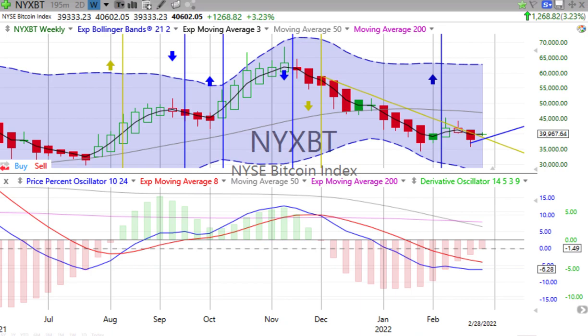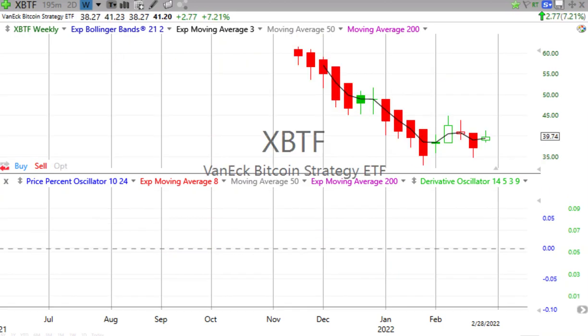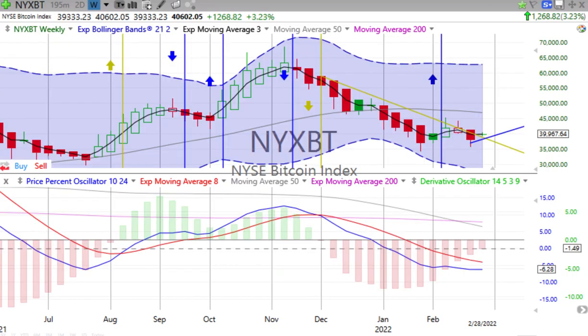What's Bitcoin up? Well, according to the Grayscale Bitcoin Trust, and of course, we go over to our Bitcoin futures, anywhere between about 7.5% to 8% is what we see on these. We look at what the New York Stock Exchange Bitcoin Index is showing. It only reports once a day, and it's just showing up 3.23%. But we're starting the week off quite strongly, and that is decent.